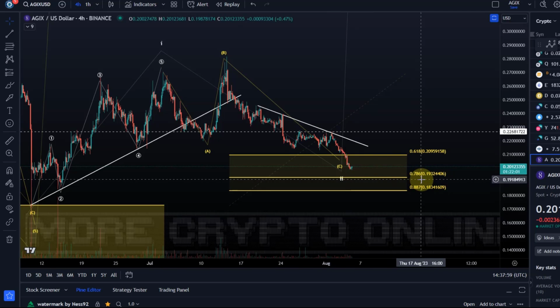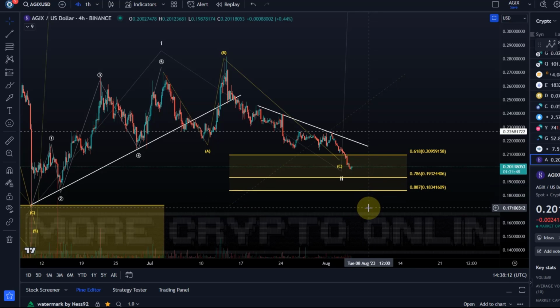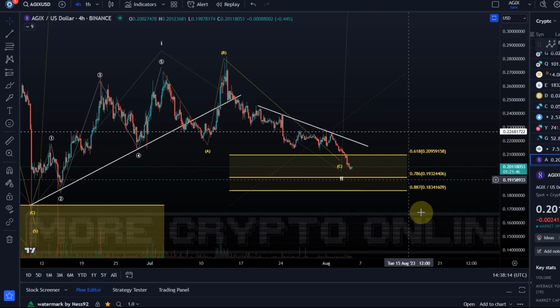So next support is 19.3 cents. Below that level, I would prefer a continuation of the bearish count. It could still find a turnaround then at 18.34 cents, but even if it sees a reaction there, oftentimes they will fail in the end. A good example was not so long ago, Chili's.